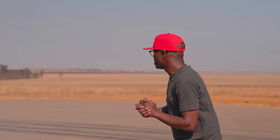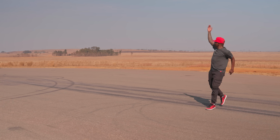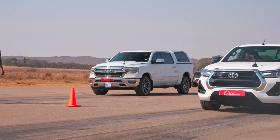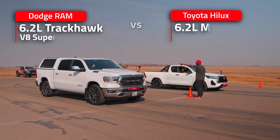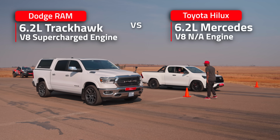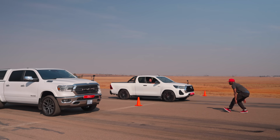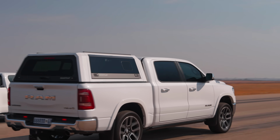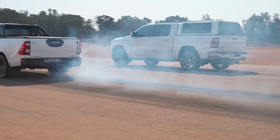So I'm going to line them up. I'll start with the AMG Hilux on this side. AMG! Driver one, you ready? Driver two, you ready? On go, here we go. 1, 2, 3, go!